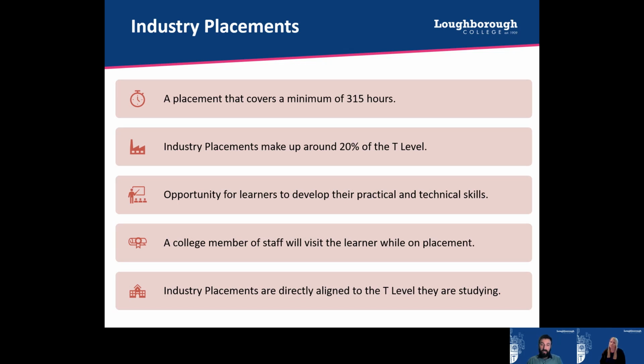So they can develop their practical skills. They can also enhance their technical skills, which are crucial for building the future workforce and giving themselves the best opportunity to go into the career they want to. A college member of staff will visit the learner while on placement as well, and that'll be pre-agreed with yourself to make sure it's a suitable time for all. And industry placements are directly aligned to the T level that the learner is studying. So there will be that contrast there to make sure the learner is developing the skills in the course time and actually putting it into practice while at an organisation.